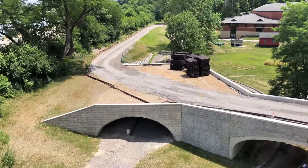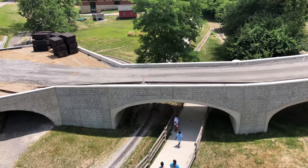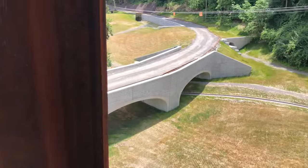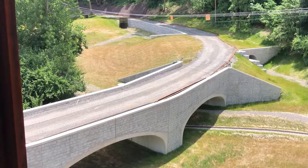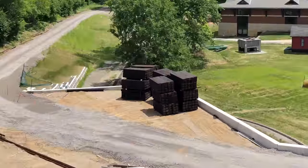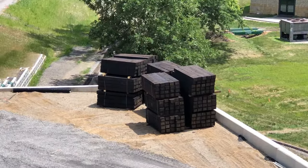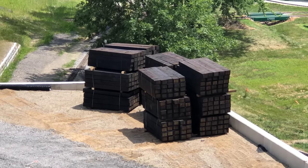Looks like they're putting some more track in. I'm gonna have to find out what's going on. Got a new bridge and everything. Look at that. You got a big stack of railroad ties right there. We got a major railroad installation going on here. Can't wait to find out what that's all about.